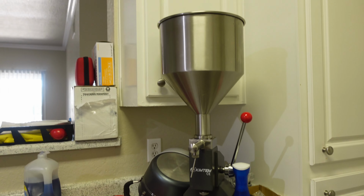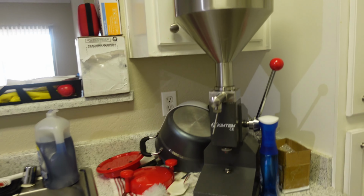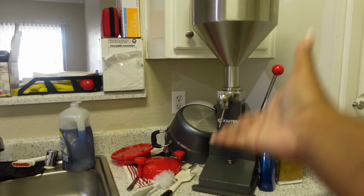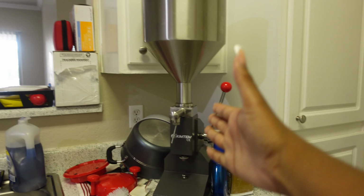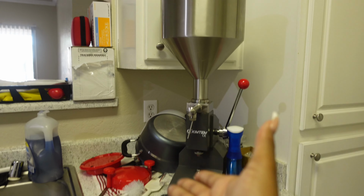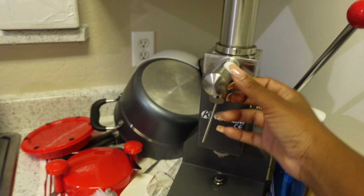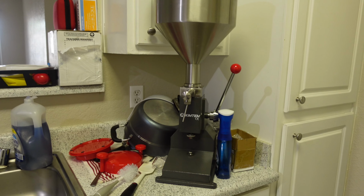So right now, we're about to clean my giant lip gloss machine. If you guys don't know, yes, this is what I use to make lip glosses. It makes it an easy process, but the only thing is it's a nightmare cleaning, because after every gloss I make, I have to clean out the entire machine. I have to take apart every little piece to clean it. So you guys are about to watch me do that right now.